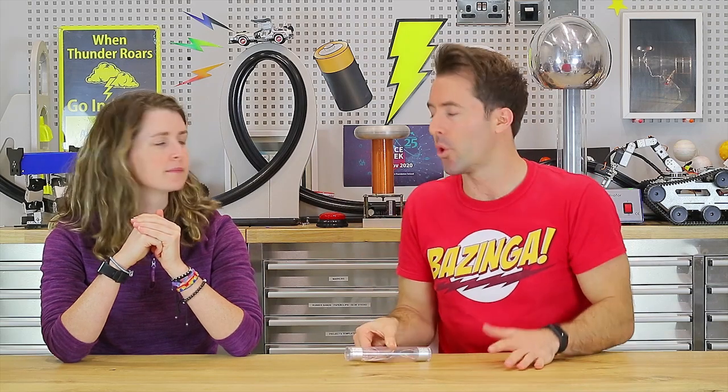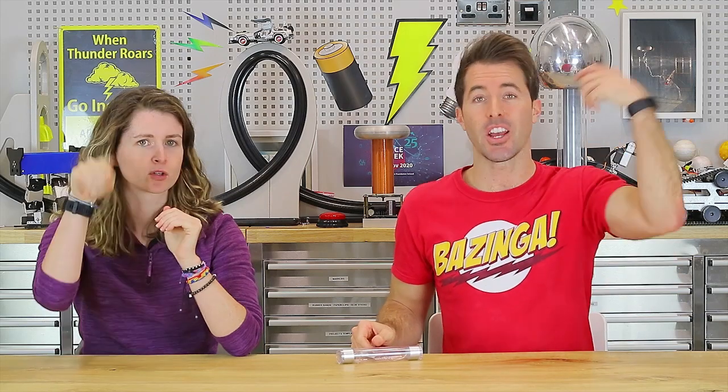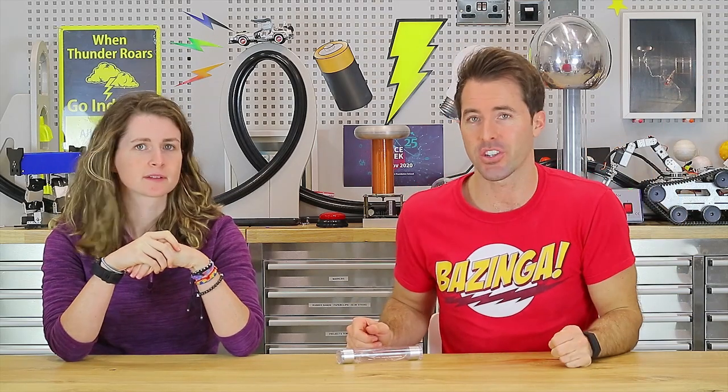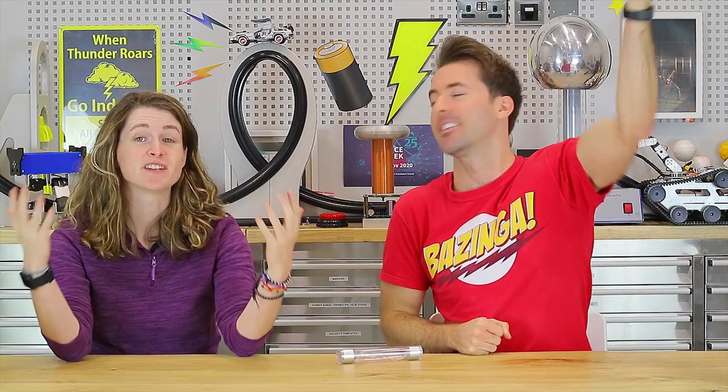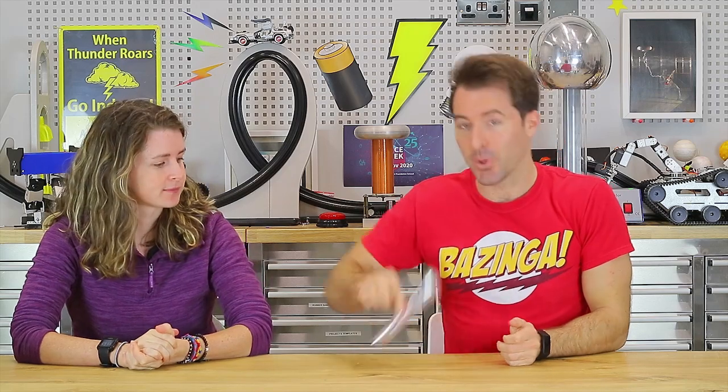Just like at home, all your electricity flows in your house through wires. When you turn on the switch, the lights come on. You complete an electric circuit. When you turn the switch off, the electric circuit is broken, no electricity flows, and your lights don't come on. Electricity can only flow if everything in the circuit is connected together. If there's a gap in your circuit, the electricity just can't flow. And that's what this is going to show us.